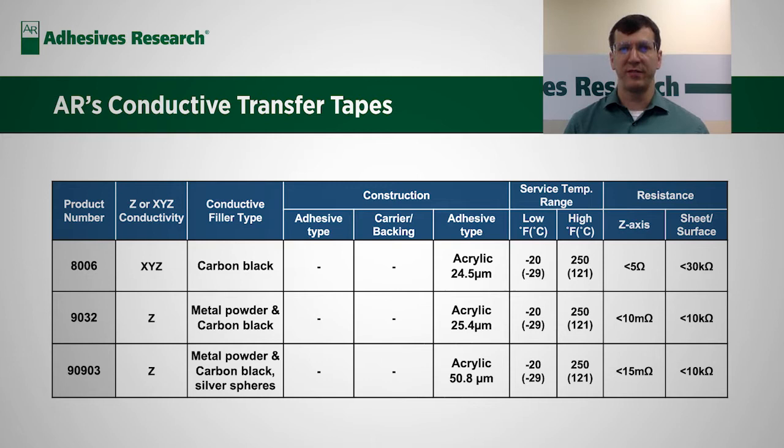With a percolated filler network, such as a carbon black filled system, we can get very isotropic conductivity, so we conduct in all the directions, X, Y, and Z. If we switch to a more specialized carbon black and metal filled system, we can control that conductivity in only one direction, the Z-axis, to conduct electricity only between the two conductive substrates that are being bonded.